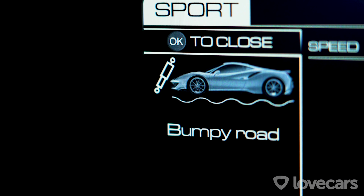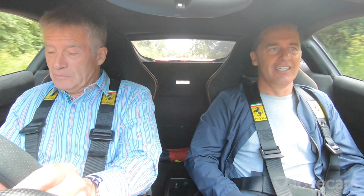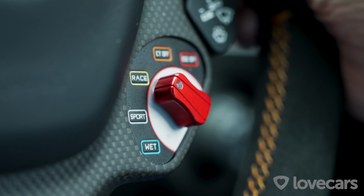A bit bumpy, isn't it? I'll press the bumpy road button. I always love that about the fact the Italians have got something that actually says bumpy road. I think is absolutely lovely. And you've got your little Manettino, of course. Yeah, I'm just on cruising. I like to go in sport mode as well. Race is quite aggressive in Ferraris, isn't it? We'll go race. Sounds better already.